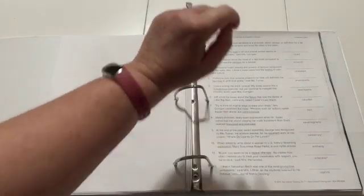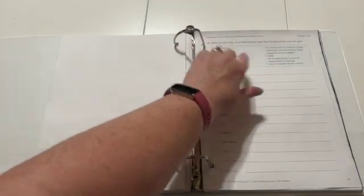In section D, they're unscrambling the word to match the definition. So that works on their spelling skills. Then here, they're going to write the definition from up in this box down on the lines. And then here, they're actually going to use the word in a sentence.